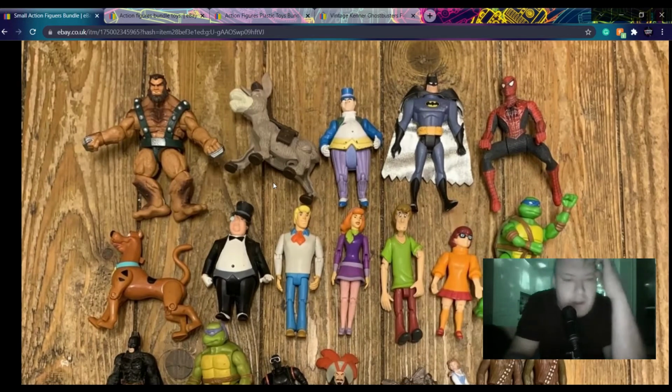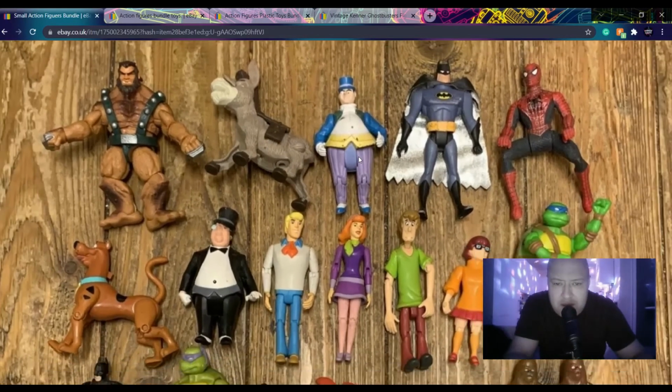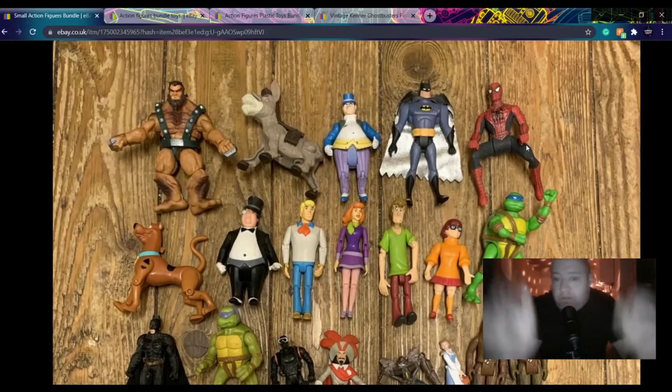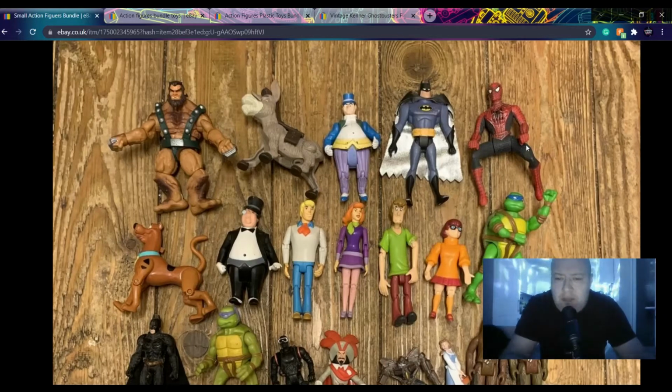So we've got a cool looking ogre guy. I'm not sure what that's from. I'm sorry about that. We've got the donkey from Shrek. There's a penguin figure. It's not ideal condition, but that's a pretty cool penguin figure. Animated series sort of style Batman with a cape. So that'd look good. We have Spider-Man squatting. I think it's off of one of the bikes or something like that. We've got Leonardo. That's quite a nice looking Leonardo. Again, not a classic or anything like that, but it's quite a nice looking Leonardo.